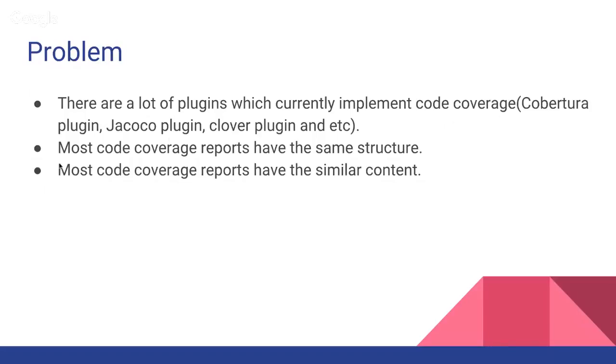Second, most code coverage reports have the same structure. That is to say, all coverage reports can be represented by a tree structure. Each metric can have a child node and a parent node. So the structure of a coverage report is the same. Third, most coverage reports have similar content. For example, they all have similar fields like missed line, covered line, missed branch, covered branch. So those reports have similar content.